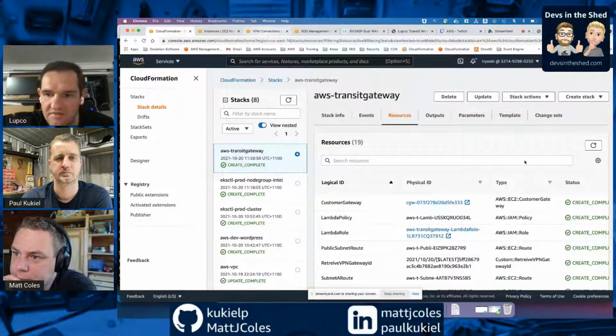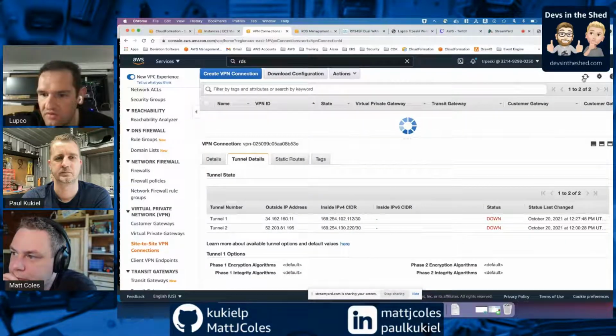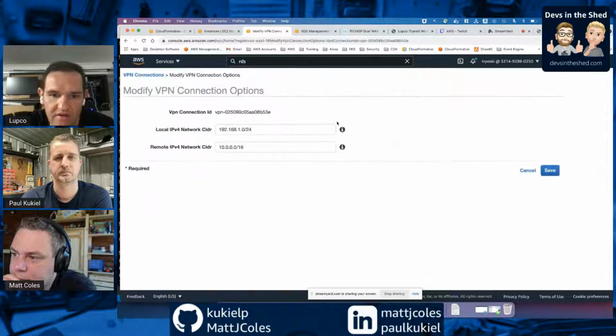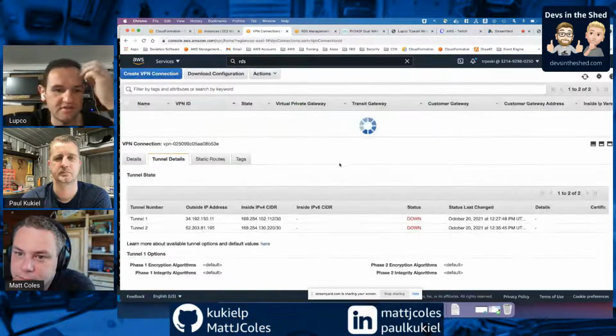let's see if I actually did manage to get this cluster or this VPN configured in the US region. Still looks like it's down, which probably means I modified it incorrectly. Let me just fix that to a 20 and see if I can get that to connect properly. Hopefully Telstra didn't change my IP address.